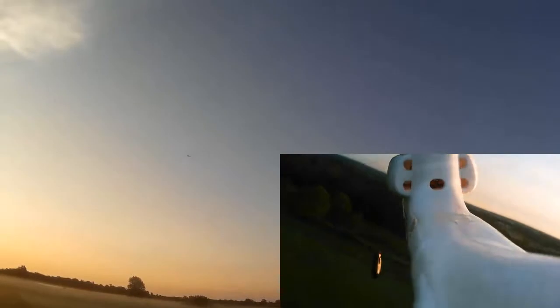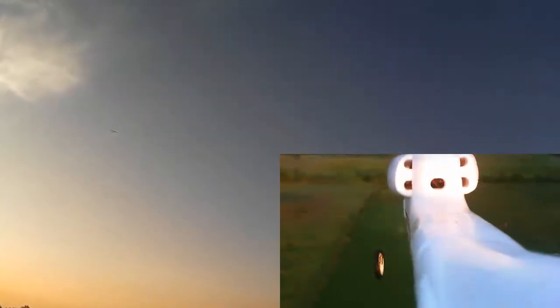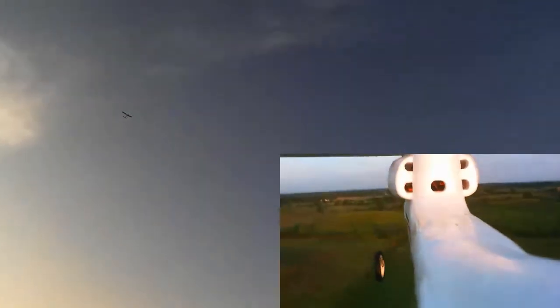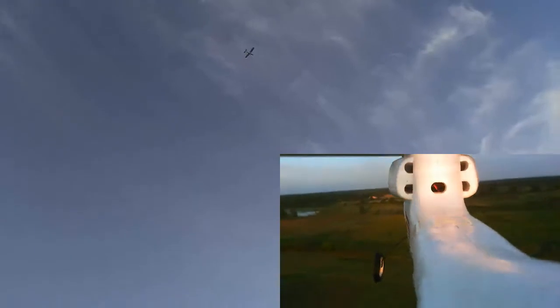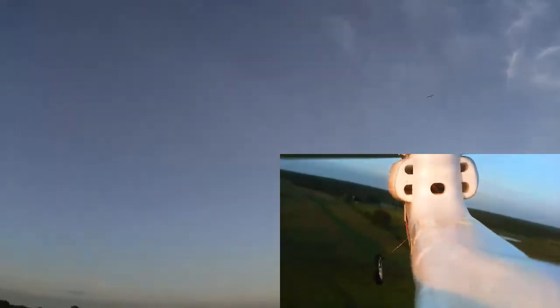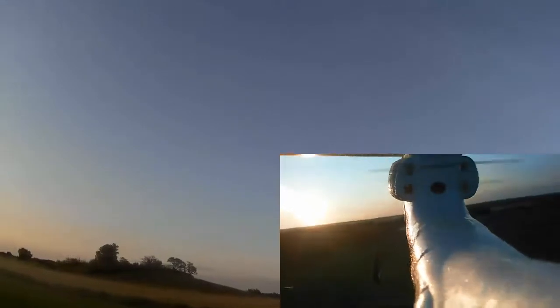And I'm pretty sure the prop's balanced, but we still seem to get some vibration with this plane. I don't know, maybe the motor itself is a bit out of balance or something. Time remaining 5 minutes. The prop, now that I think about it, I don't think that's the prop that came with the plane, although I don't remember why I changed the prop, whether I broke the prop or what.